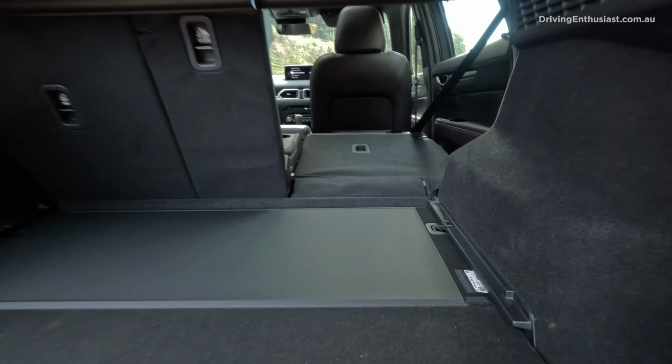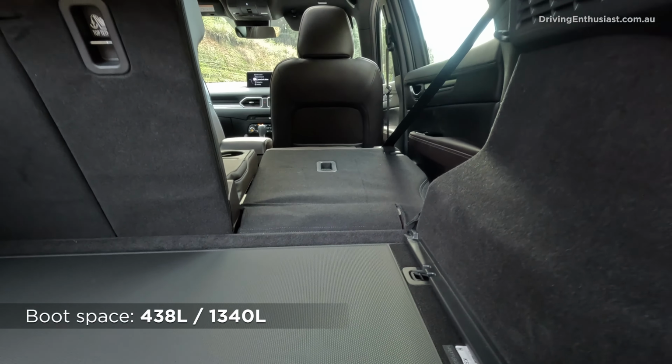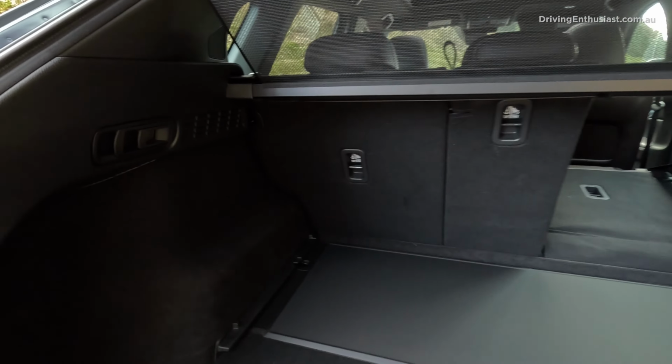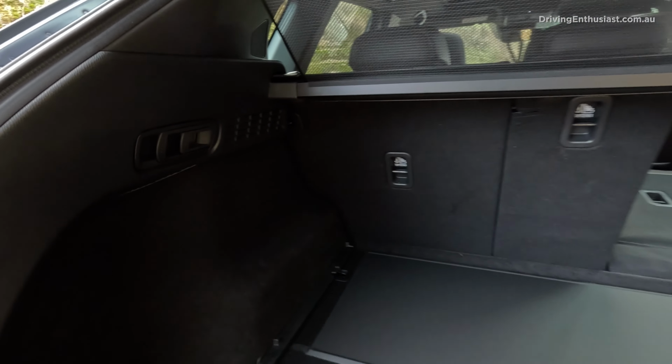Boot space doesn't stack up that well against rivals anymore. A lot of them have around 500 to 600 litres. With this, with over 400 litres, it's just not that impressive anymore.